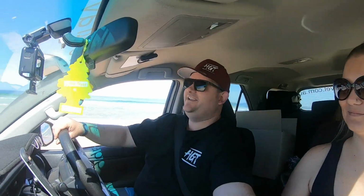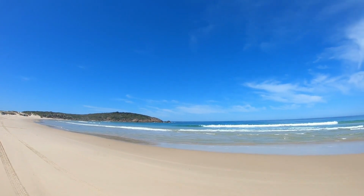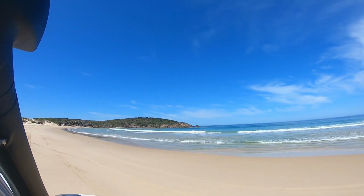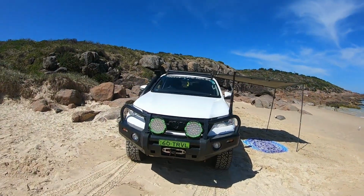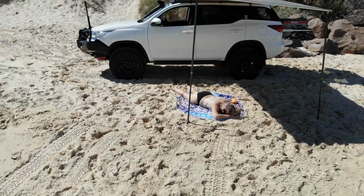Looking for shells. I hope you find some good shells. That's what you do at the beach. Look for good shells, hey? Stunning is this view. I absolutely love this place. No better place. This is my favourite local beach. Set up, 2 minutes later, dudes move, better spot, so we moved to the beach. Absolutely stunning place.